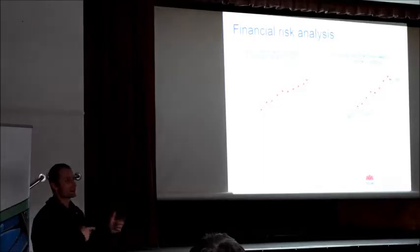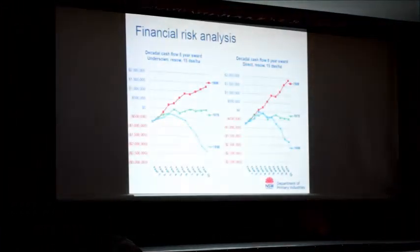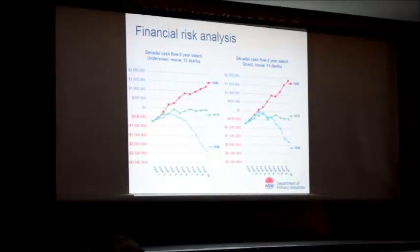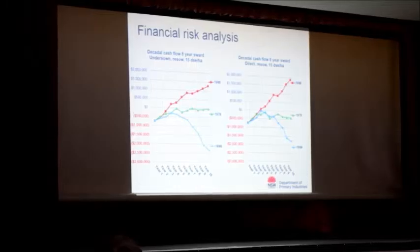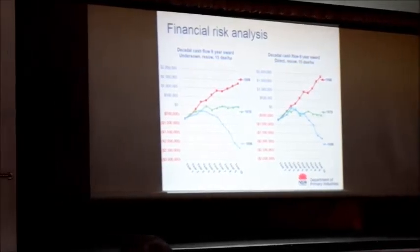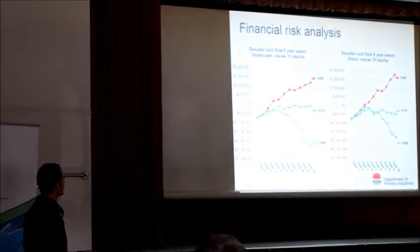Now these are the types of outputs that we were getting. And the only reason I put this up is to just show you the variability in the results that they will get. Two graphs here. So this one here is the graph of the undersown pasture. This graph here is of the farm that sows pasture without a cover crop. We've got here the cash balance. This is how much is in the bank at the end of 10 years. And here we've got our 3 decades.